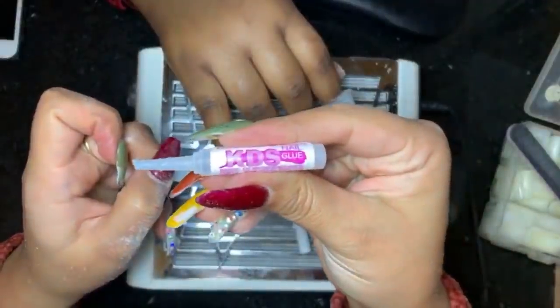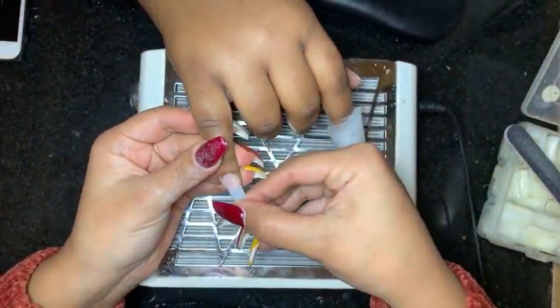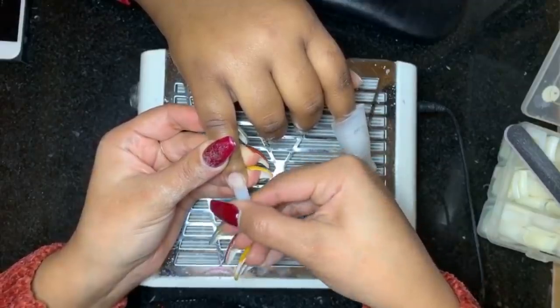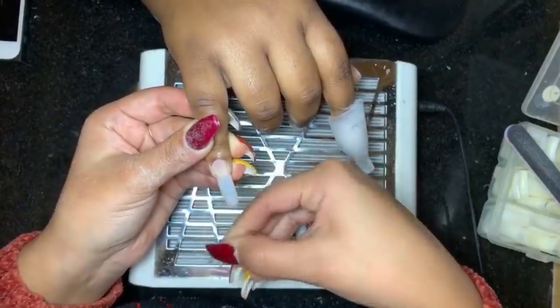For my glue, I'm using my KDS glue. This finger is soaking off. Hold it down for a couple of seconds. Make sure that you hold your client's finger straight. That way the nail is not crooked.